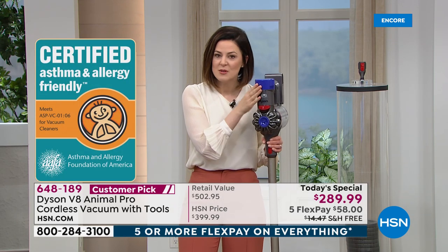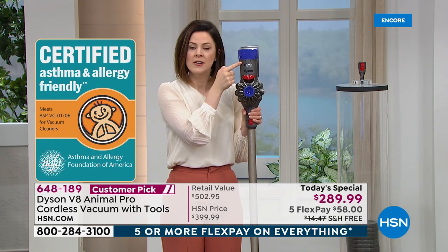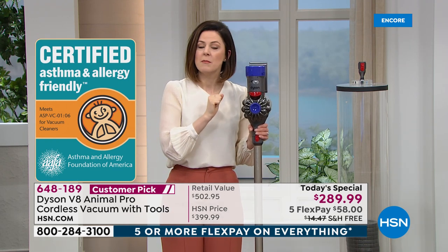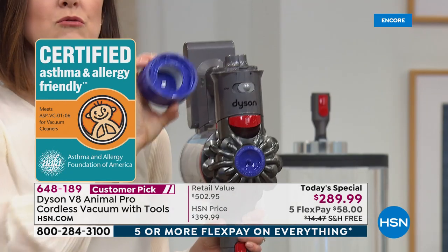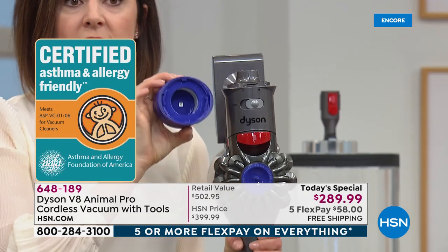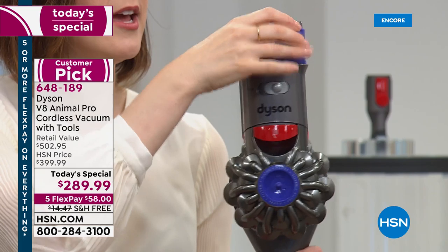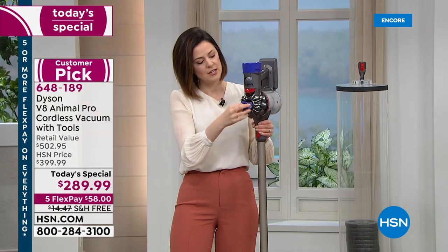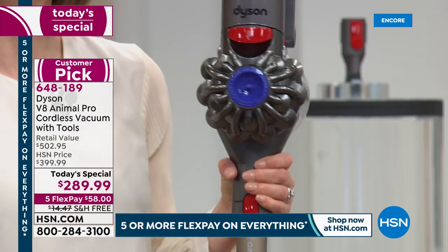But how we do that is with our wonderful filters. You've got two on here. One here and one there, and they are lifetime filters. We recommend that you clean them once a month. Super simple, off the back. Rinse it under cold water. Notice I said rinse, you don't add soap or anything like that. Just rinse it under cold water, let it dry, pop it back, and one right here too. Rinse it under cold water, let it dry, and pop it back.